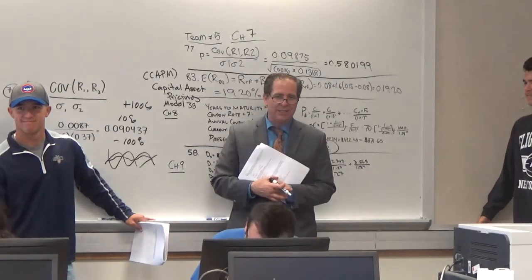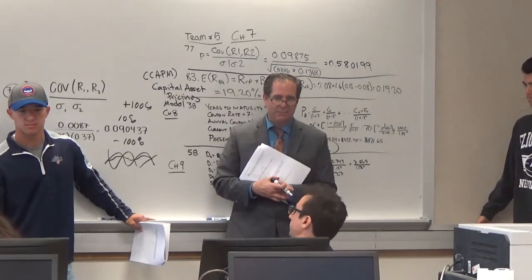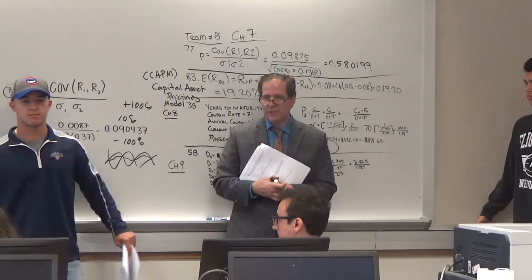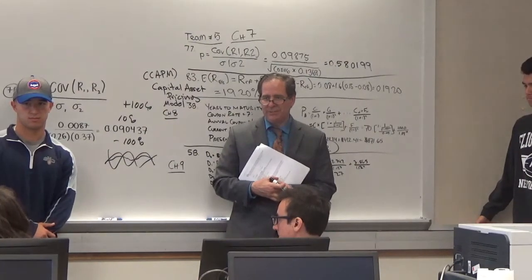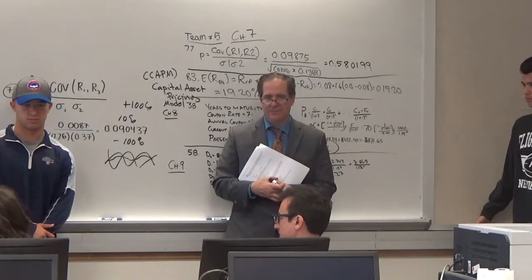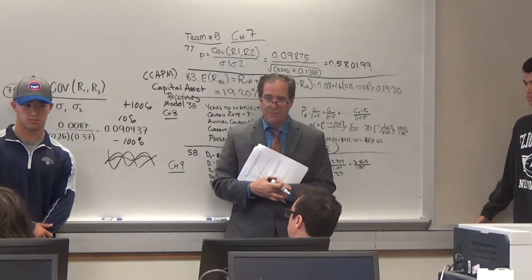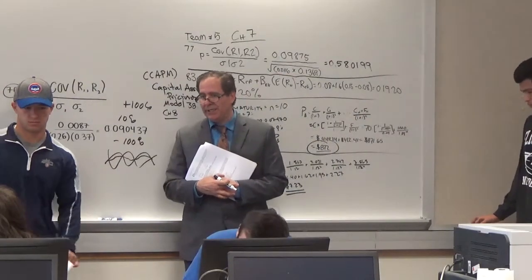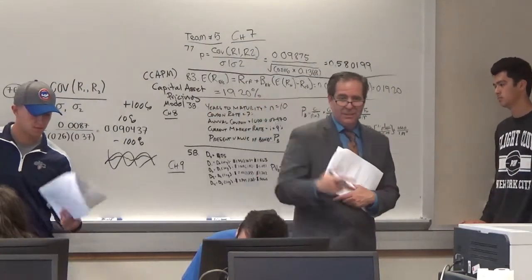If the coupon rate on the bond is higher than the market interest rate, would the bond be trading at a premium, par, or a discount? Premium. Got it, premium. Because the coupon's paying a higher rate than the market. So it'd be trading at over $1,000. And if the market rate is higher than the coupon rate, then the bond is trading at a discount. So you need to memorize that logic.